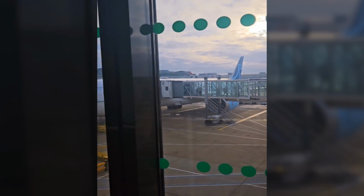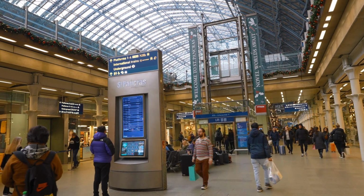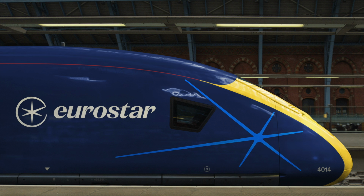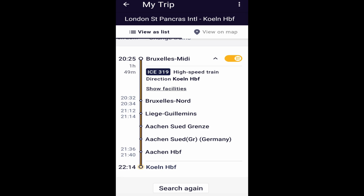We had just arrived in London at Gatwick Airport and then taken the Thames Link train from Gatwick Airport directly to St. Pancras International to then take the Eurostar, which is an international rail, to Brussels, where we would change trains to head to our final destination in Cologne.